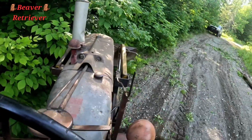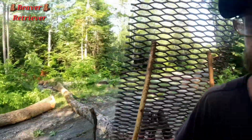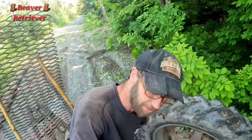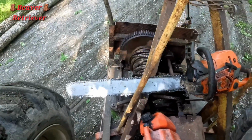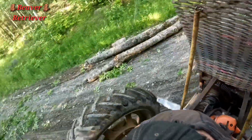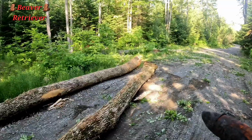Oh, no, it trees in front of me. I was trying not to hurt this ash tree. Nice little ash tree right there. I'm trying not to hurt. Quite the process trying to hold this camera, engage the winch, disengage the winch, throttle down, brake on, out of gear, yeah, this one ought to make a couple of logs.